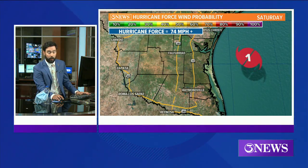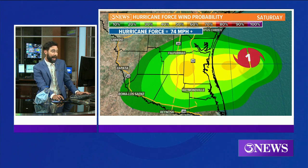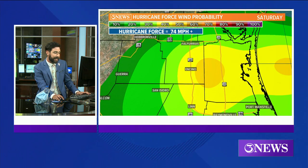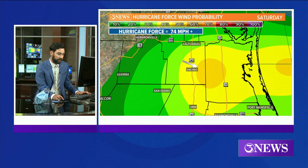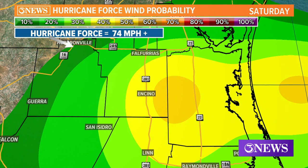Focus on the hurricane force probability of those winds. If you're watching us in Falfurrias or Hebronville, or even south of Falfurrias, we're going to zoom into these locations. Encino, those locations where you see the yellow hues, that's where the most likely areas are to receive a hurricane force wind, which is a 40 to 50% chance at this point on this chart. So there's Encino. Falfurrias, you're at the 30% level. And then you get farther to the west and north, Hebronville, right on the fringe of even having a chance at getting those hurricane force winds.